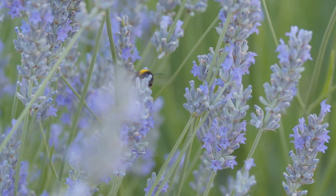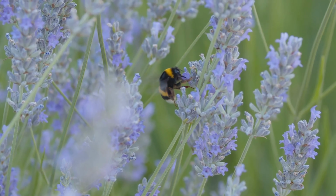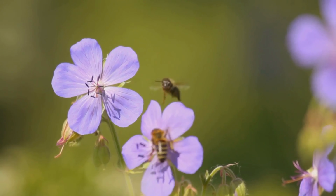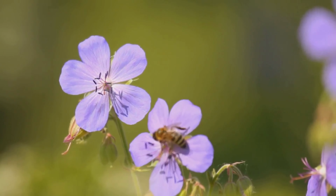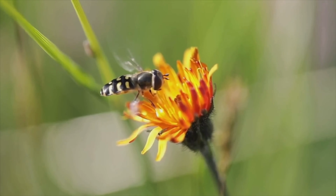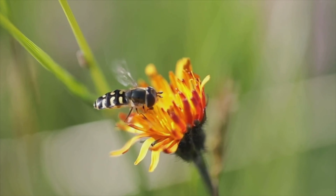We all have a role to play in protecting our pollinators. It's not just about the buzzing bees, the fluttering butterflies, or the hovering hummingbirds. It's about us, our future, and the future of our planet. By safeguarding our pollinators, we're not just protecting our gardens, but also the balance of our entire ecosystem.